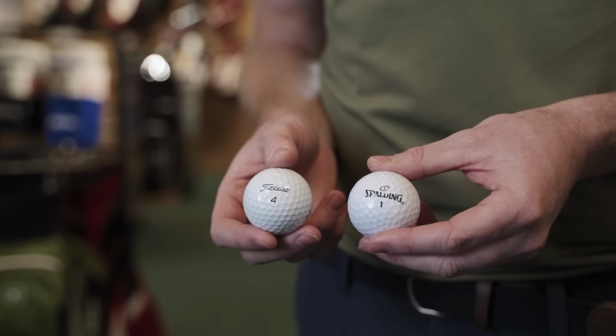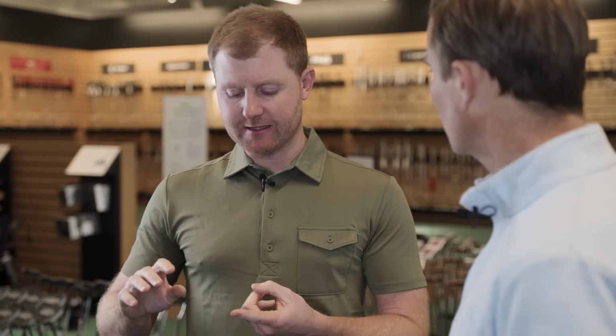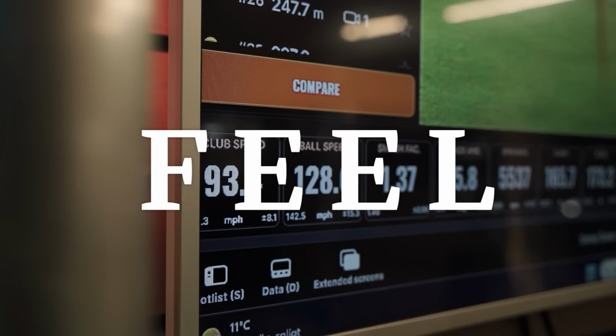Basically, we're looking at three different things when we look at a golf ball. We're looking at the flight of the golf ball, the spin it creates, and the feel of the ball. Budget options are going to give us one, maybe two of these. Now, if you're someone who can sacrifice feel, or you already launch the ball high or really low, maybe you can find a budget ball that fits you nicely and performs really well.